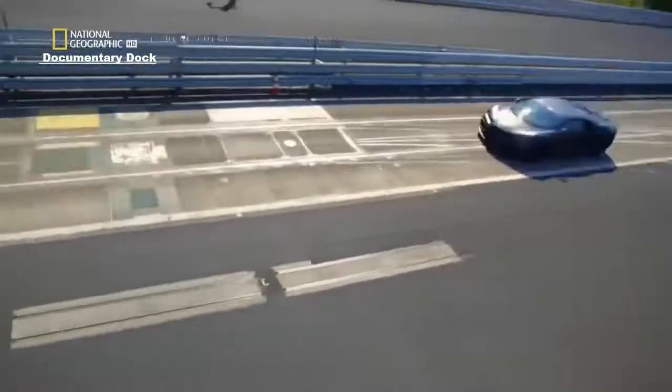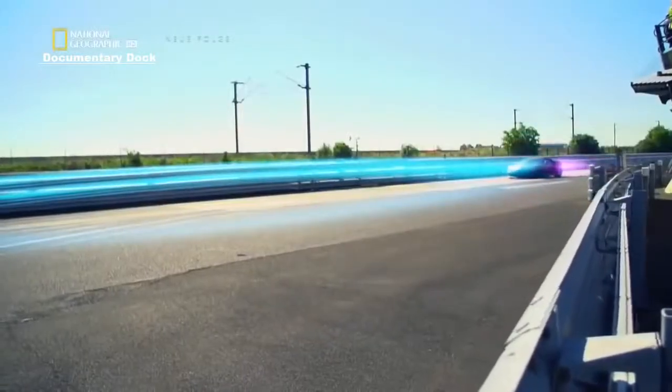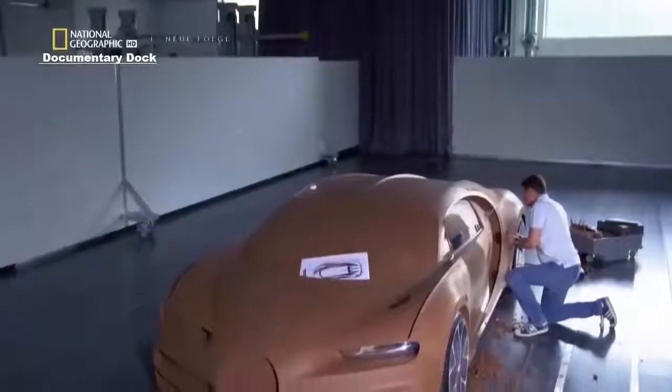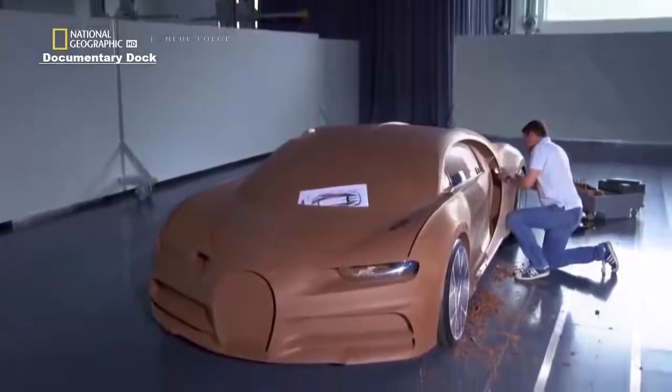Funneling clean air sounds easy, but it's not. As a vehicle is pushed forward, it creates turbulence. The more unsettled the air becomes, the less energy it contains. And the W16 power plant needs a massive amount of high-energy air.